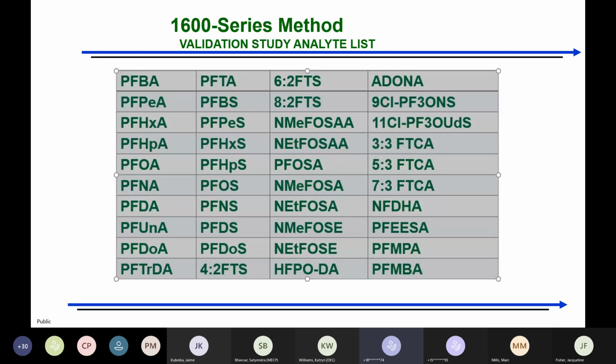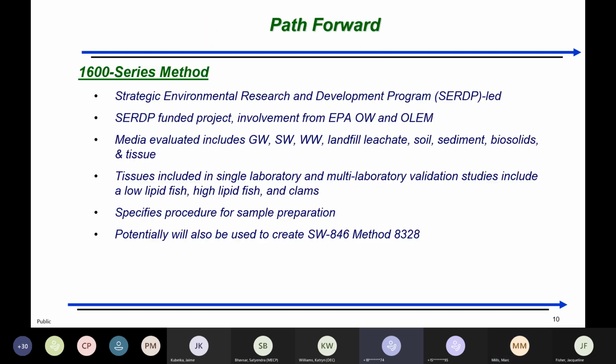The media being evaluated is groundwater, surface water, wastewater, landfill leachate, soil, sediment, biosolids, and tissue. It also includes a holding time study. The tissues included in the study are low lipid fish, a high lipid fish, and clams.